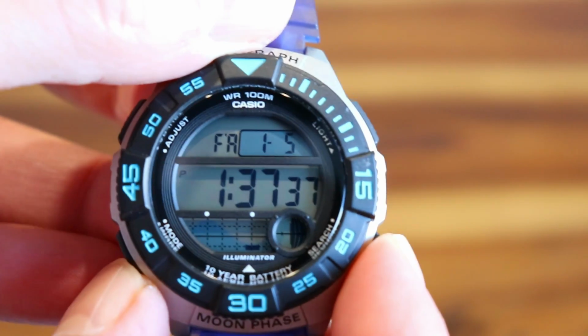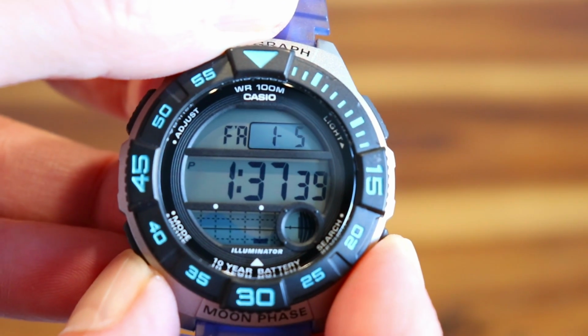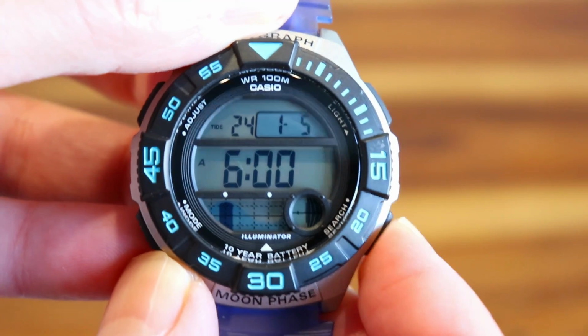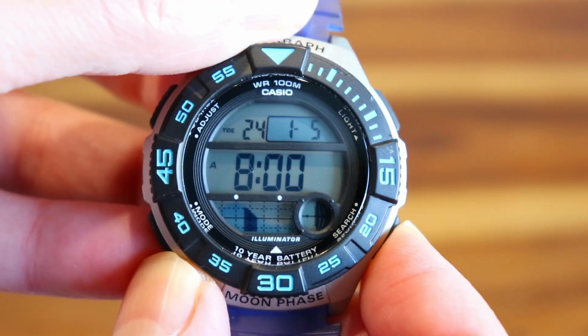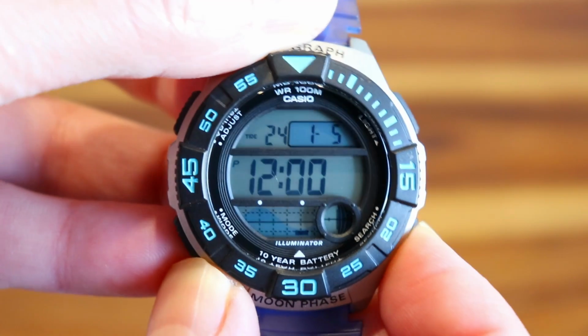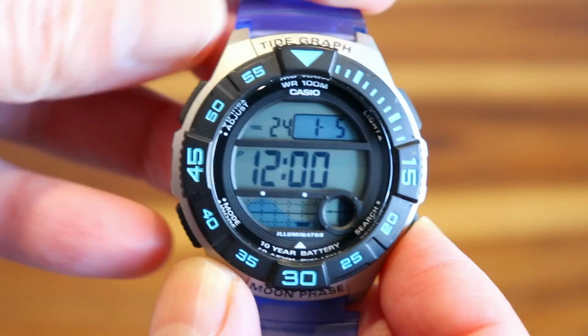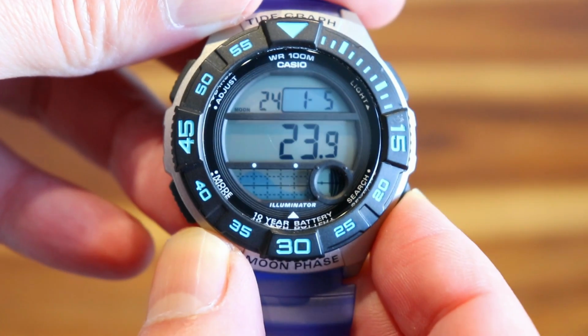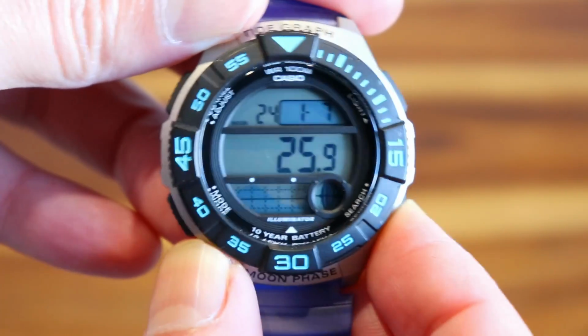The watch uses a 3473 module, and we'll go over the features for that module now. The first is the tide graph, and this can predict the tide levels throughout the day for the location that you entered. It can also show the phases of the moon for the days throughout the month.